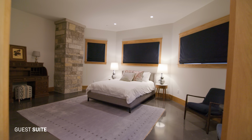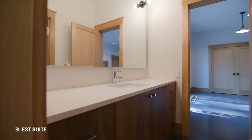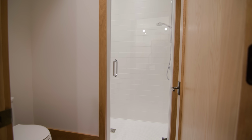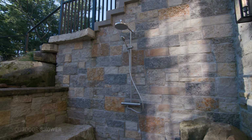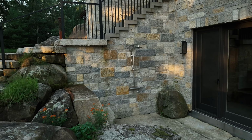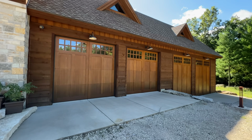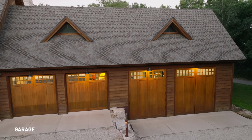Inside the turret beneath the Four Seasons room sits a beautiful guest suite. The ensuite features frameless cabinetry, a tiled shower, and a separate powder area. Just beyond, an outdoor shower, perfect for rinsing off after time on the water before heading back to the bedroom suite. Just above the outdoor shower, the garage takes its place along this side of the home.